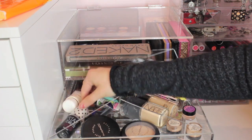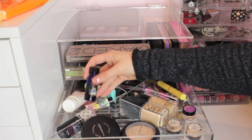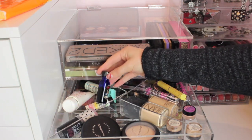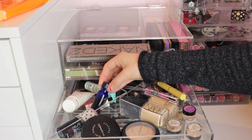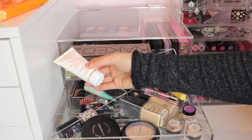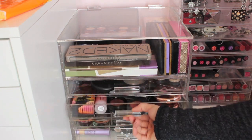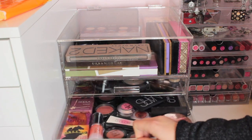Stay Flawless 15-hour primer from Benefit, Professional from Benefit, and Mini That Gal. A shellac, which again, I don't know if they do anymore, but it was like a lip coat for all of your makeup, so you could wear it on your eyelashes and stuff like that. And Beauty Flash Balm by Clarins, which is very nice. I haven't repurchased it and I'm almost finished with that.